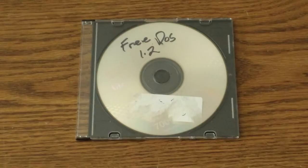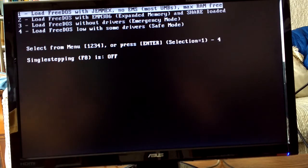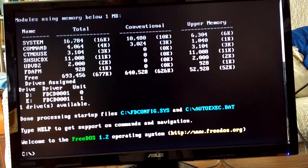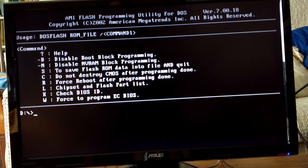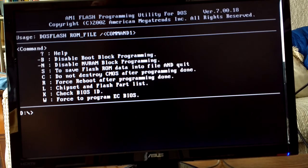How about we think completely out of the box? I'll install an old IDE drive and install FreeDOS. It's a good excuse to play with FreeDOS. Wow, this takes me back. Let's try the BIOS installer and the file that I found. Nope. I might be doing something wrong, or the BIOS is locked, or the installer or the file is incorrect.